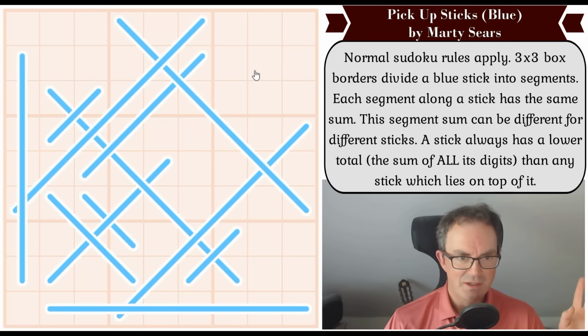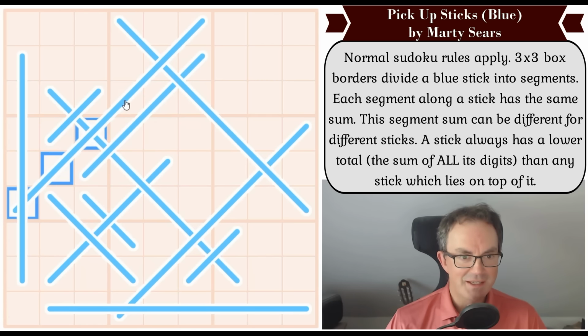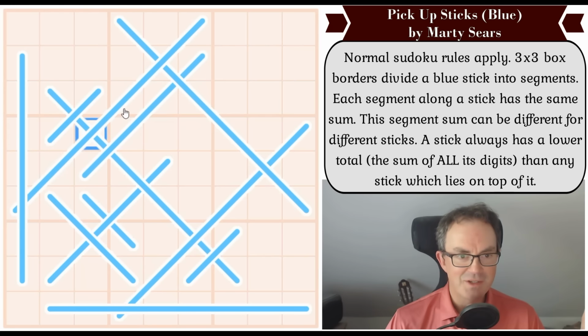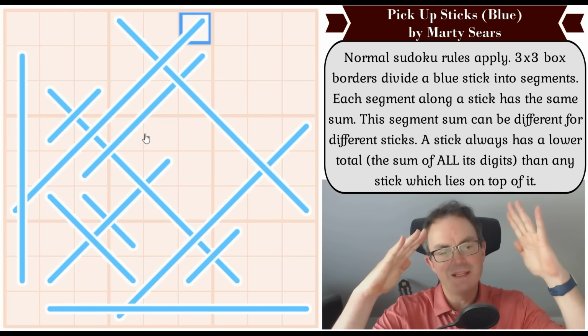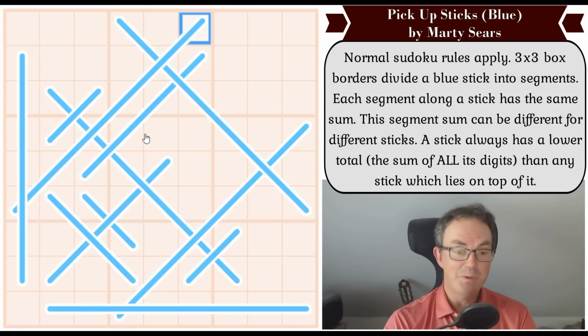for a rule set. The basic idea is, let's look at that stick. The sum of that stick, whatever it is, is bigger than the sum of this stick, because you can see from the graphics that this vertical stick is above that diagonal stick. So it's a way of indicating arithmetic values of the various sticks involved in the puzzle. Very simple and very beautiful.